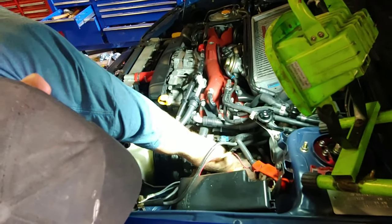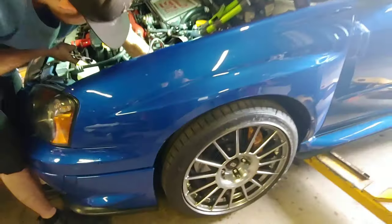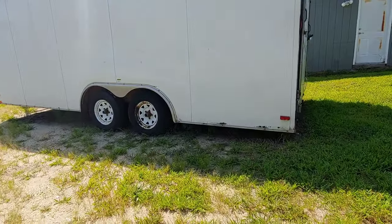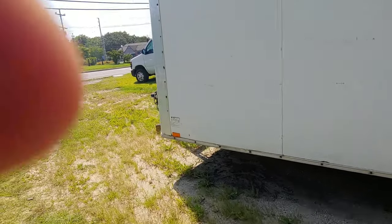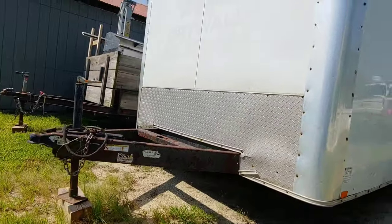Mm-hmm. Is this a real STI? Got them ankies though. You have a real... Does this look like a trailer? Yeah. It does not look like a 24 foot. No, it looks like a 20. Heck trailer.